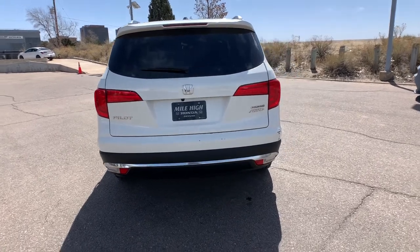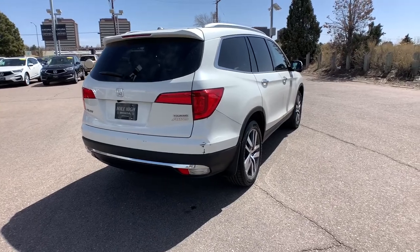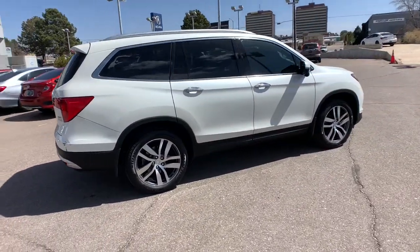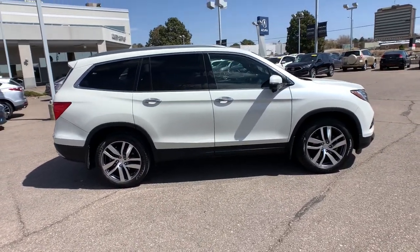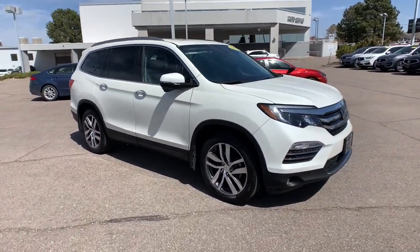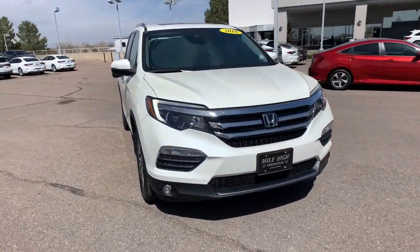With all-wheel drive and advanced safety technology, this is the family-friendly SUV you've been waiting for. These are just some of the great options this vehicle comes with: all-wheel drive, navigation system, keyless entry, sun moonroof, power liftgate, lane keeping assist, remote engine start, adaptive cruise control, keyless start, power passenger seat.